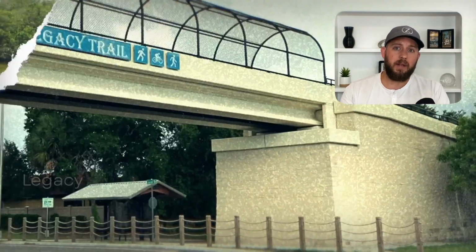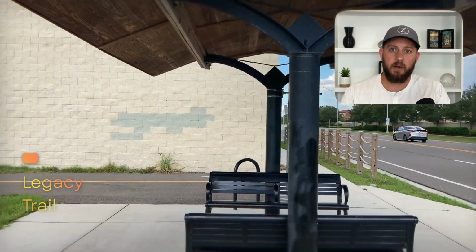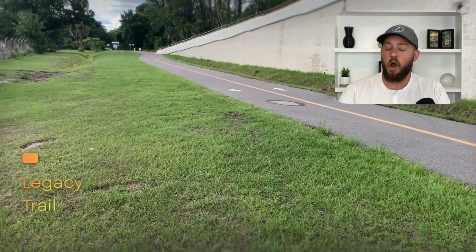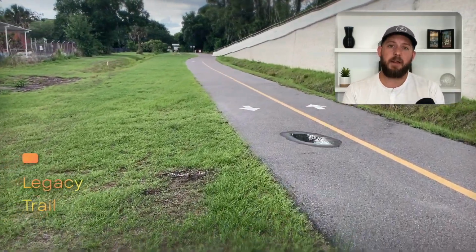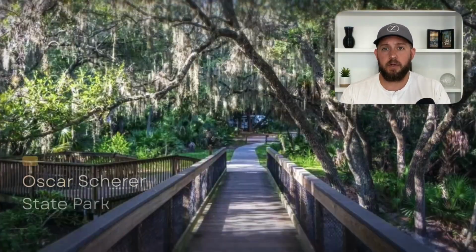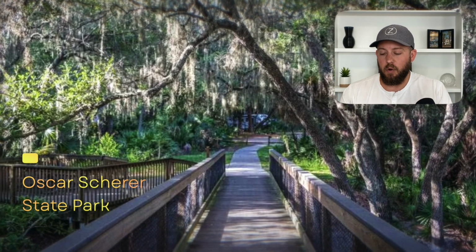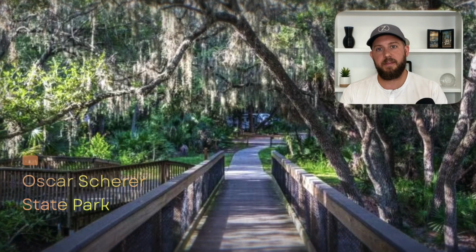The 20-mile Legacy Trail runs right through the community, perfect for biking, jogging, or even rollerblading with friends. This trail is really unique in that it stretches from downtown Sarasota all the way to the historic train station in Venice, and it gives bikers a safe path so you're not riding along with the traffic. The trail also passes through Oscar Scherer State Park at the southern end of Palma Ranch, which is great for camping, kayaking, bird watching, hiking, really everything outdoors.